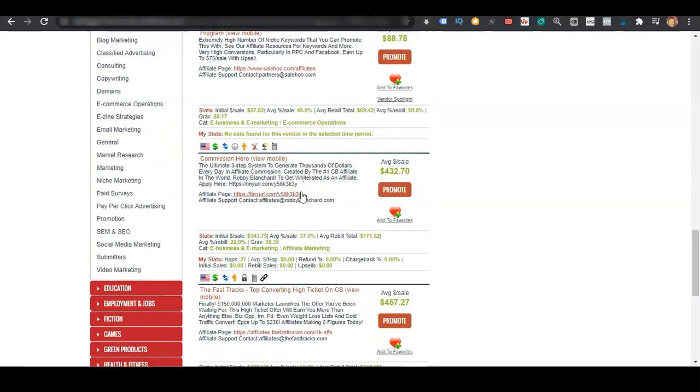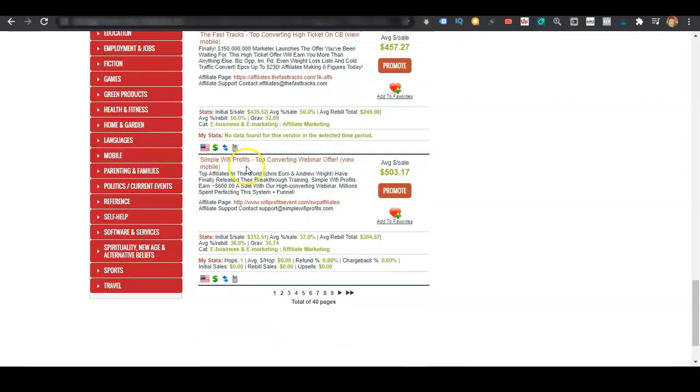If you scroll down all the way to the bottom, you're going to see something called Simple Wi-Fi Profits. They will pay you $503.17 on average per sale. Now, this is what you call a high ticket product. This is where you can make more money for just one sale. And this is something that you should consider promoting.